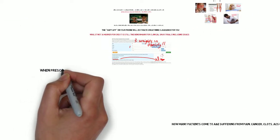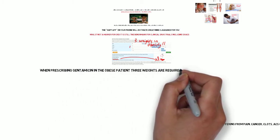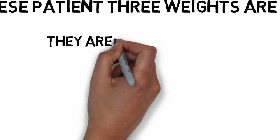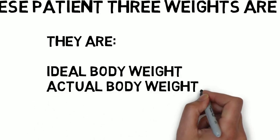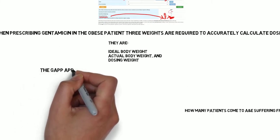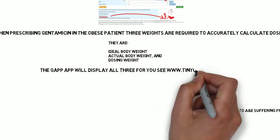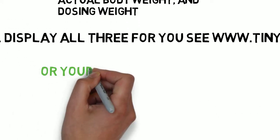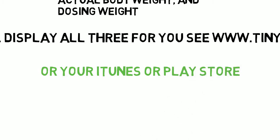It's no wonder that gentamicin dosing is so tricky, because in obese patients we actually need 3 weights to estimate an accurate dose, and this is where the GAP app comes in. They are ideal body weight to estimate creatinine clearance, actual body weight, and dosing weight. Dosing weight in the obese patient lies somewhere between ideal and actual, because gentamicin distributes into adipose tissue, but not extensively. You can get the GAP app on iTunes or the Play Store.